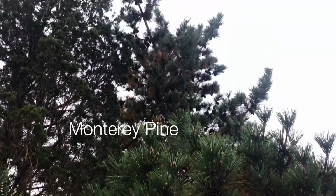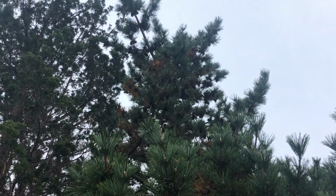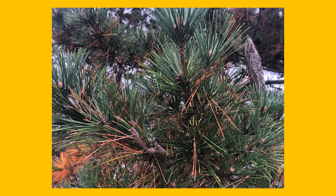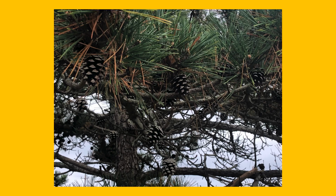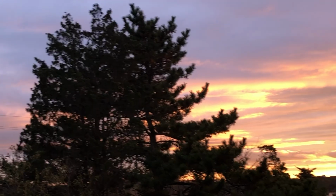This is a Monterey Pine tree, which is native to California. It is characterized by upward pointing branches that have clusters of long, thin needles that grow in bunches of 3 and create this conical funnel-like shape. Small egg-shaped pine cones grow along the branches and contain 150 to 200 small seeds, which are released when the pine cone matures and opens in late winter.